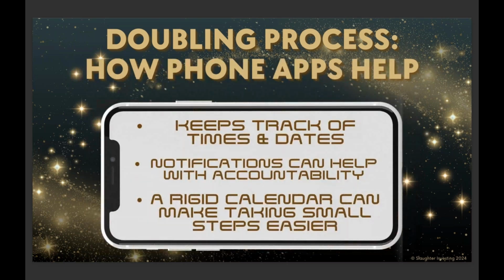So phone apps can help you keep track of times and dates, notifications and calendar, and your different settings in your phone. I don't really know a whole lot about Android anymore. I've been on Apple. Our whole office has been Apple for a decade now, but I know that they have it too. I use my calendar. I use notifications. I use my tasks. All of that stuff in your phone is hugely helpful, and it's going to keep you accountable. Sometimes I use email and I flag the things I need to follow up on. Lots of different ways you can use it.